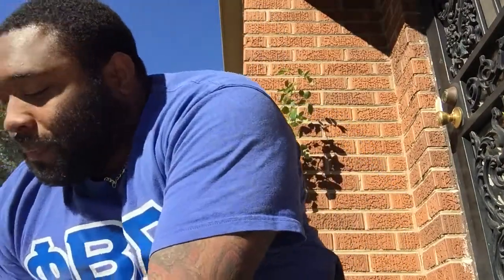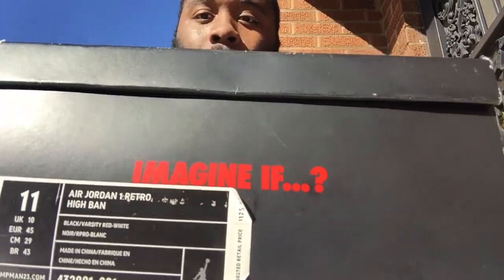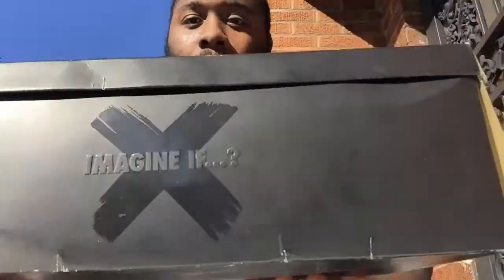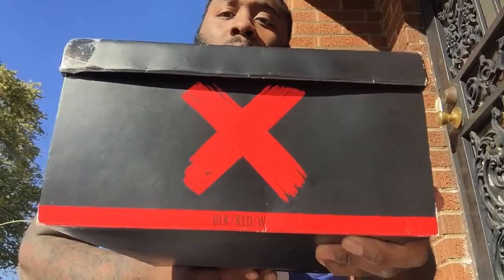So we got Air Jordan 1 Bands. We know what's in this box. Imagine If on the front. We got the X with Imagine If on the side, actually on both sides. And boom, the red X. Black slash red. So we all know what's up in this box.